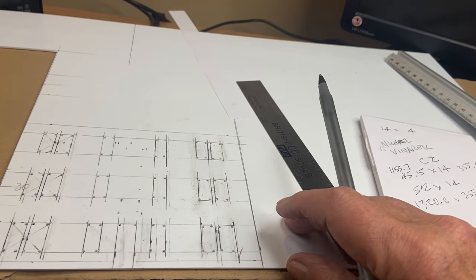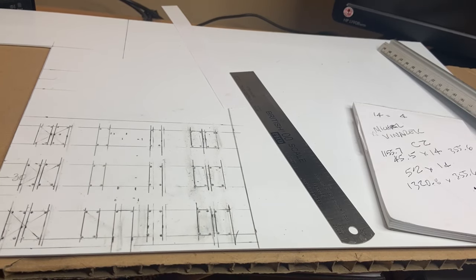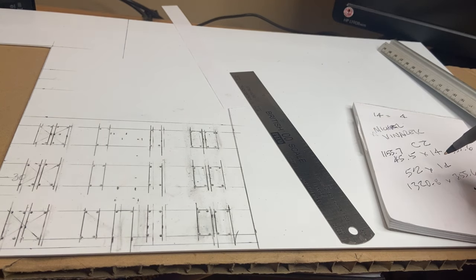And you can see, hopefully, I'll just adjust this. Mikhail told me that the blocks were 14 inches high. Now that's 355.6 millimetres. I'd guess that it might have been 18, but these are more accurate figures. And he went on to say that they were about, he measured, 45 and a half inches in length.